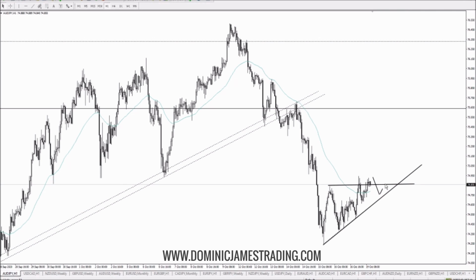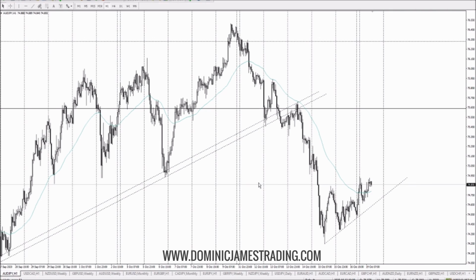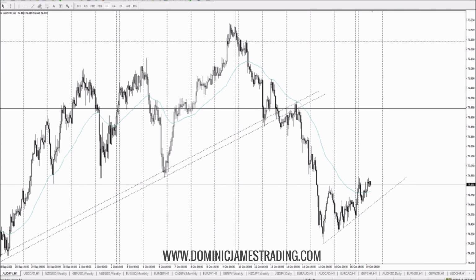If we can break down below this level, then that'll give me the green light to look for selling opportunities. Obviously we'll look at Monday's levels as well. Monday's low coming in here, so if we can break structure right below Monday's low, I'll be looking to sell Aussie Yen. Probably top of my list actually, Aussie Yen. You can see how nicely once it broke Monday's levels, we got a retest of Monday's low before selling off as well. So looking for a similar sort of setup this week.